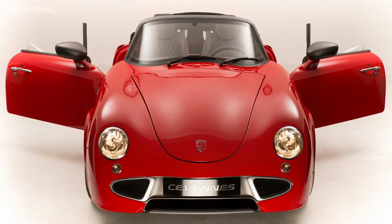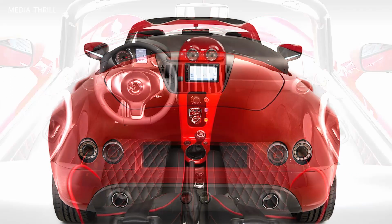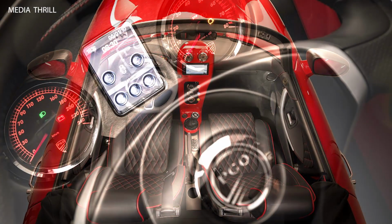Performance figures: depending on the engine chosen, the Cevennes offers impressive performance figures, with brisk acceleration and precise handling characteristics. Manual transmission: the Cevennes typically comes equipped with a manual transmission, enhancing driver engagement and control over gear selection.